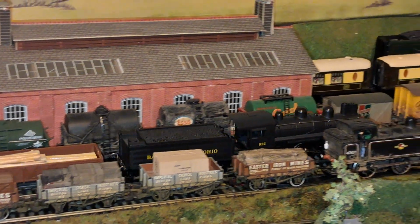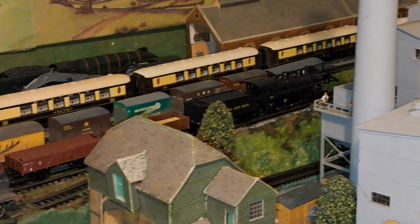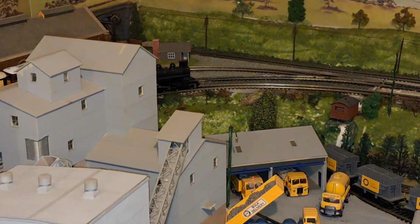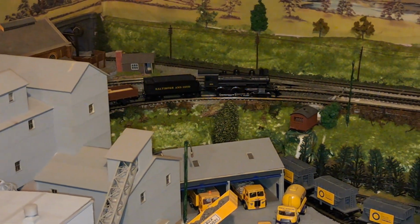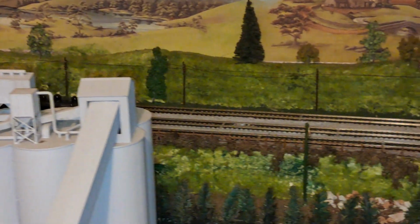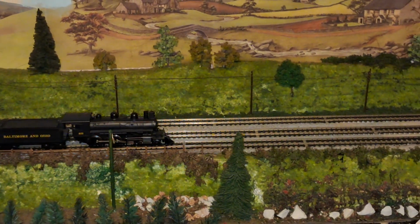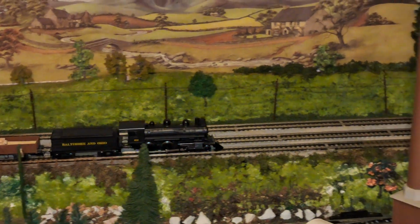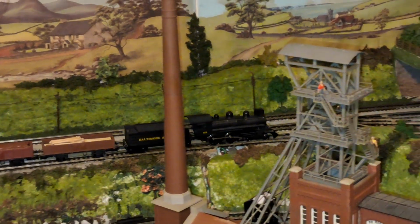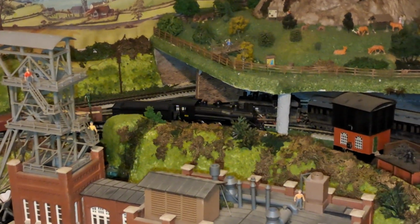I think these Mehano locos are vastly underestimated. Every one I've had, with the exception of one 040, has been a superb runner. Very reliable, very easy to maintain. Taking the bodies off can be a bit of a headache, especially when you put them back together again, but there's not much need to go that far. Normally you can take the base plate off, lubricate the gears and the wheels. And what I tend to do when I first get these is just put the smallest drop of oil on the motor bearings, and that seems to help them, because you don't know if it's been used for a long time, so it's worth doing that.